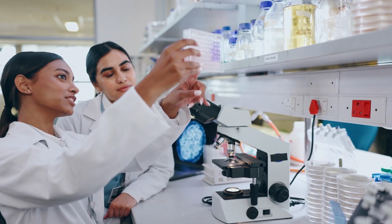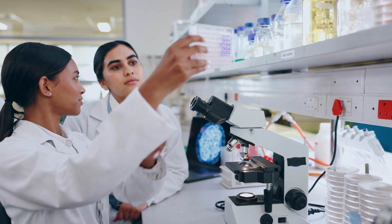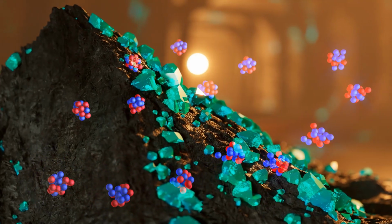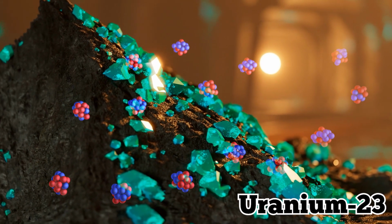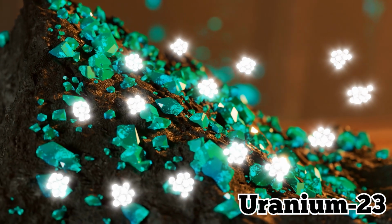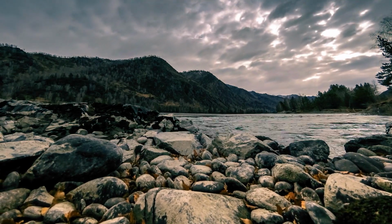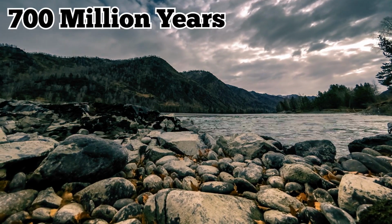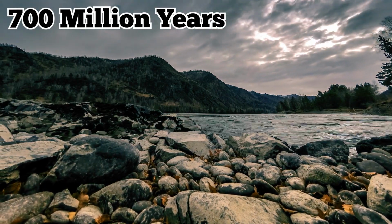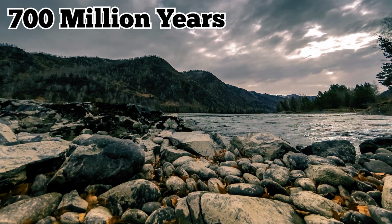When scientists were analyzing the natural nuclear reactors in Gabon, they realized that for natural nuclear fission to happen, a far higher concentration of uranium-235 had to be present at one point in order to start the chain reaction. And given the high half-life of uranium, 700 million years, this concentration would have been present almost 2 billion years before the discovery of the uranium ores.